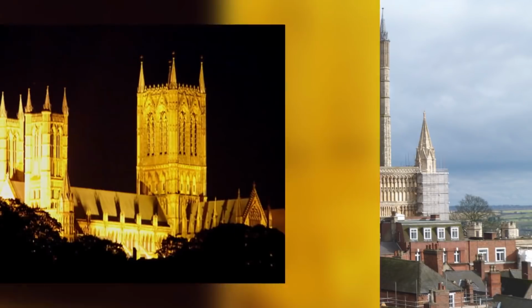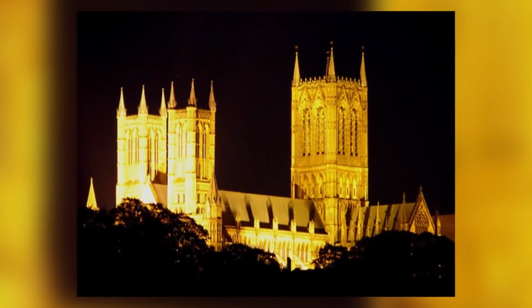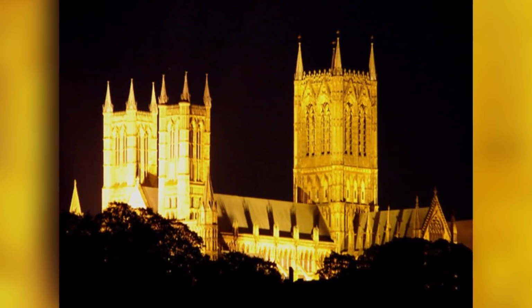In at number 10, this creepy video was captured at the Lincoln Cathedral in England. First of all, the exterior of this church looks like it could be the set of a horror movie, and what possessed this person to go to church at night? I have no idea. Well, it's a little bit too dark and windy for my liking. Well, things took a turn for the worse when they stumbled across this. Well, take a look for yourself.